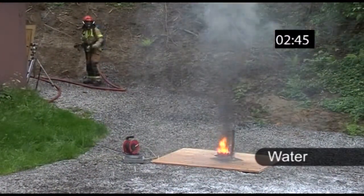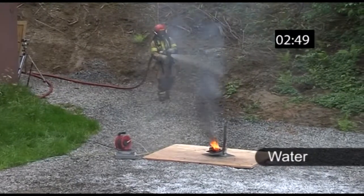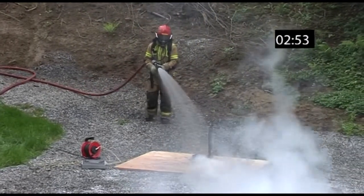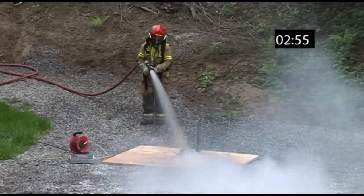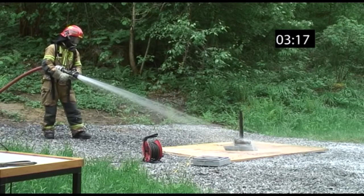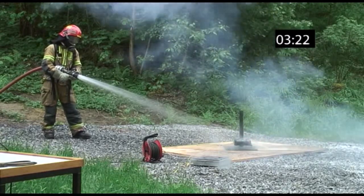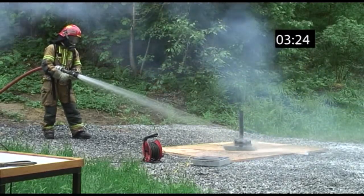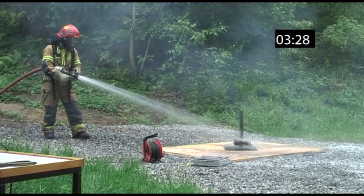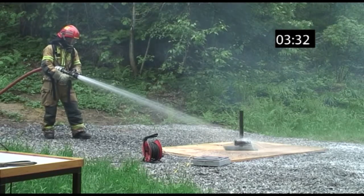As expected, due to the good cooling effect, only water and water with 3% AFFF were effective. But even with water, the battery reignites. So when using water, use a lot and keep doing so for a long time, but be aware of the risk of fragmentation if the battery is confined in a closed container.